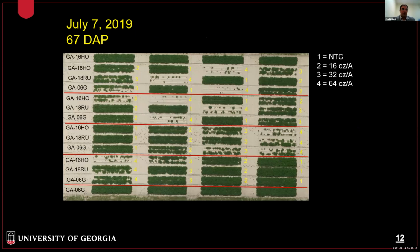I want to highlight this aerial photograph here taken 67 days after planting in 2019. You can see the injury that occurred at our upper two rates across varieties when replicated through the field. The varieties are on the left with our rates followed by the yellow numbers next to the plots. And it's just a visual representation of the injury that occurred in the 2019 growing season.